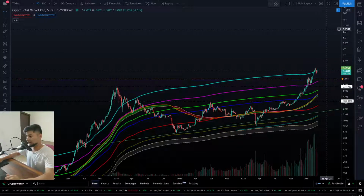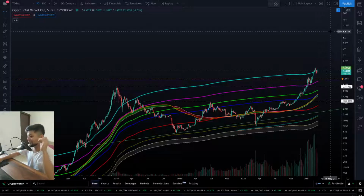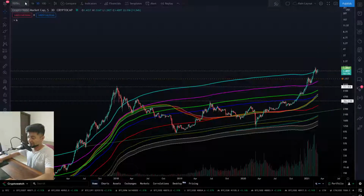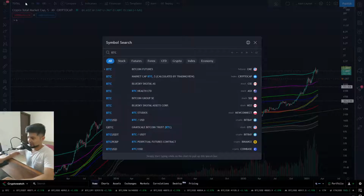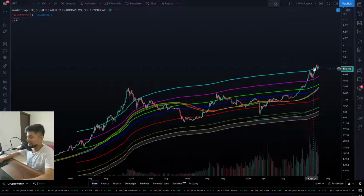And guys, I'm looking for this far-fetched target of 10 trillion for the market cap. Let's see if that happens. It's going to be very, very crazy. All right, BTC. Let's check out the BTC market cap as well. BTC total market cap for you guys.